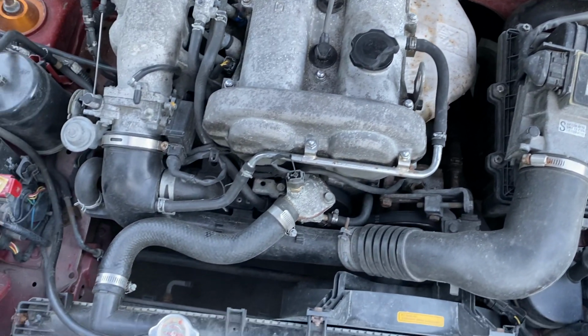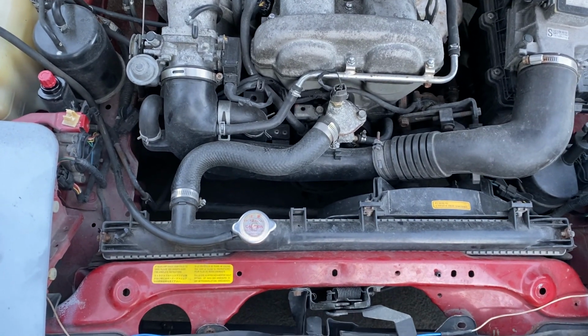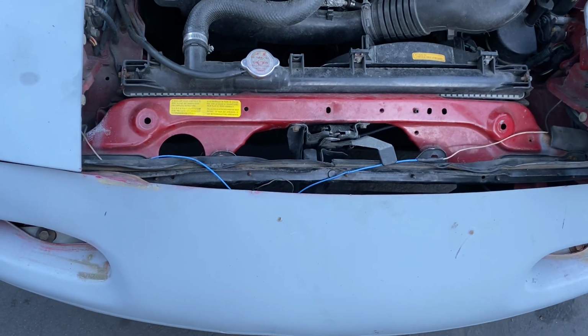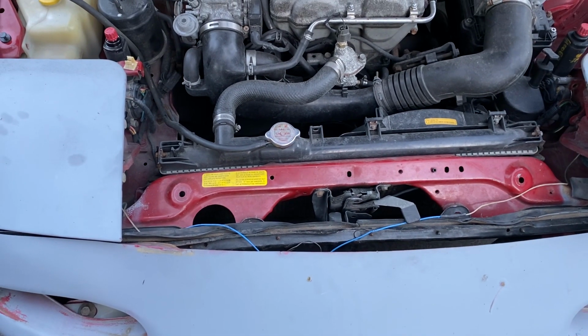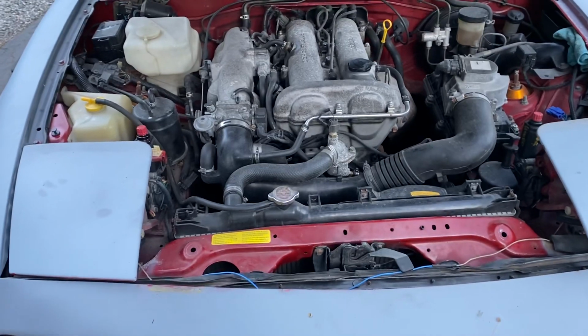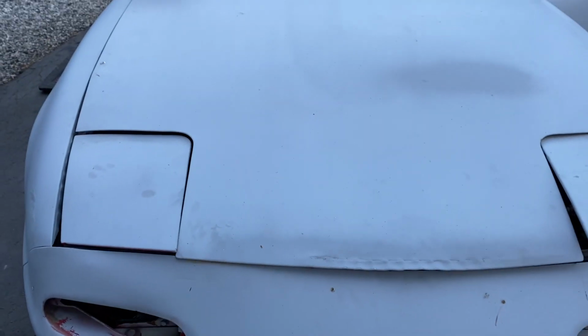Yeah, overall, to be honest, from the rad support back, it doesn't look too bad. From the rad support forward, it's a write-off. There's a lot of work that would have to take place for this to be able to make it back on the road. So there you go. That's what we got there. It looks complete, which is a relief because some of the other stuff on the car is missing, even though it wasn't supposed to be. So there we go. We got that there.